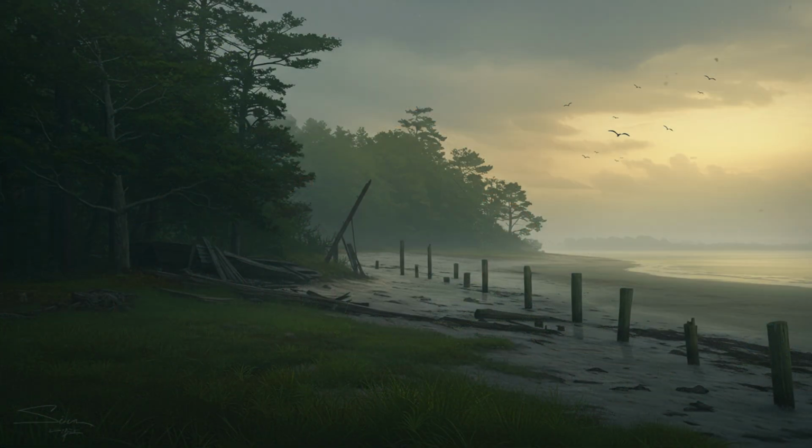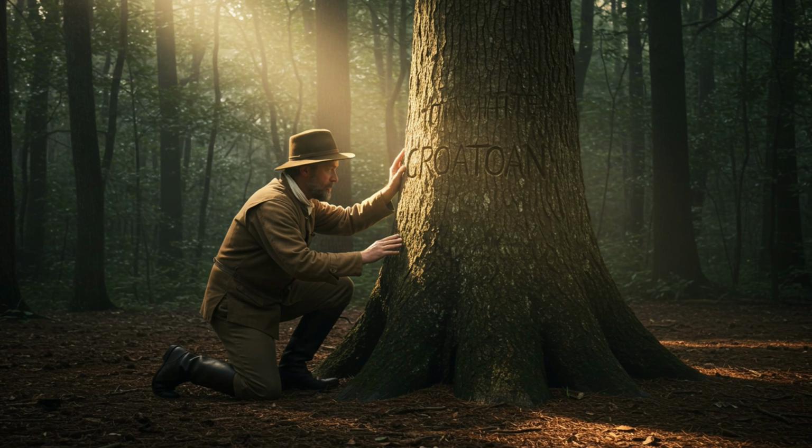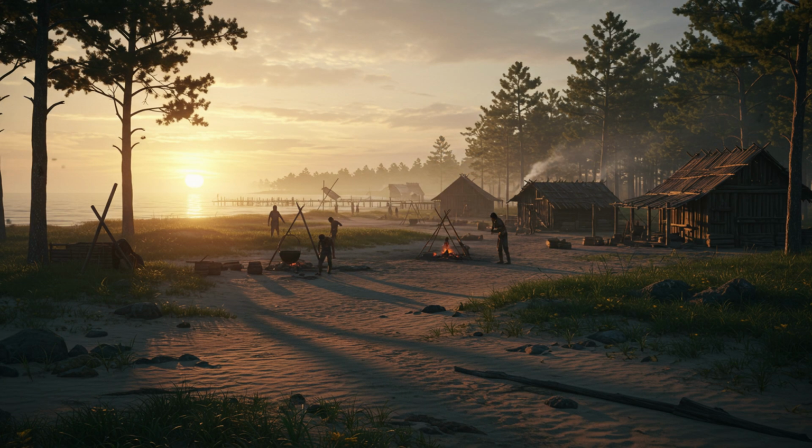Another theory is that the settlers simply relocated to Croatoan Island. After all, they had carved the word Croatoan into the tree, and it's reasonable to assume that this was a signal to future visitors. Perhaps the settlers, facing the same challenges as before, decided to move to a more fertile and safer location. Croatoan Island was inhabited by a friendly Native American tribe, and it may have seemed like a more sustainable place to live.